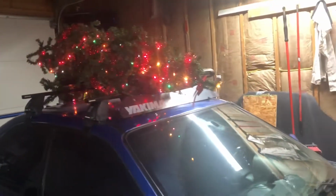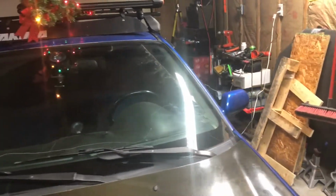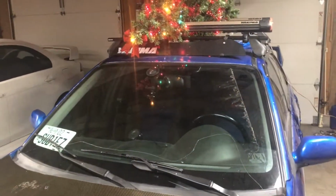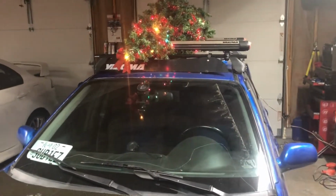Yeah, anyways, I gotta get this finished decorated. I'm going to probably put some more lights up there, get the car looking pretty good for the show at the Children's Hospital. It's for kids.